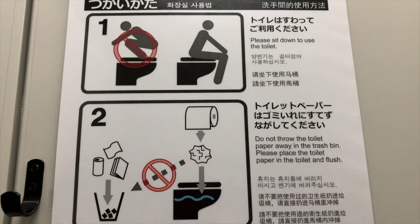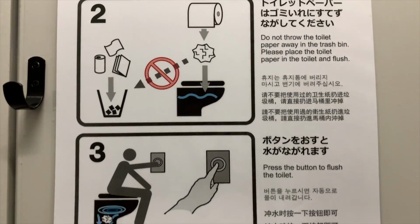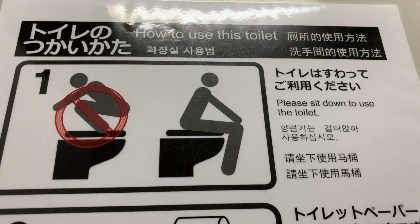I just have to show you guys the sign in the restroom. I've heard that this is a thing in Japan, that when you're in a Western toilet, they show you how to not use it as a squat toilet. Check this out. Please sit down to use the toilet.